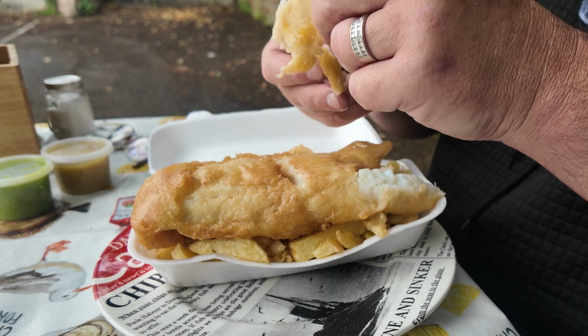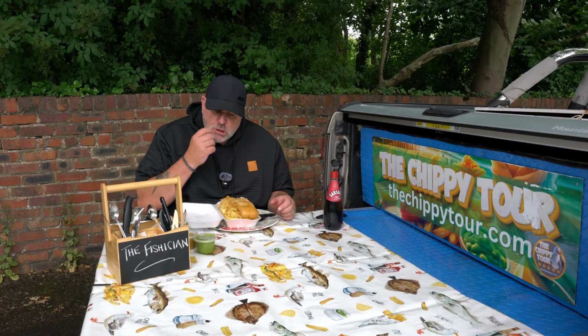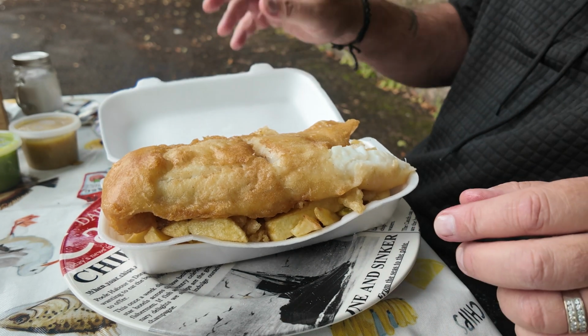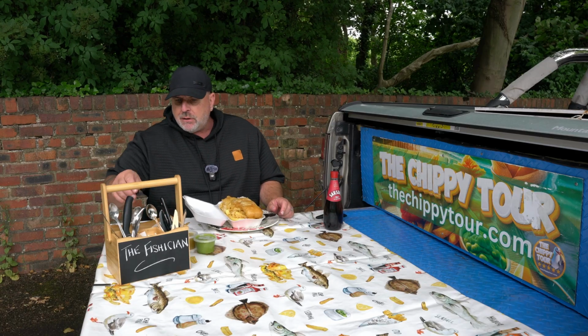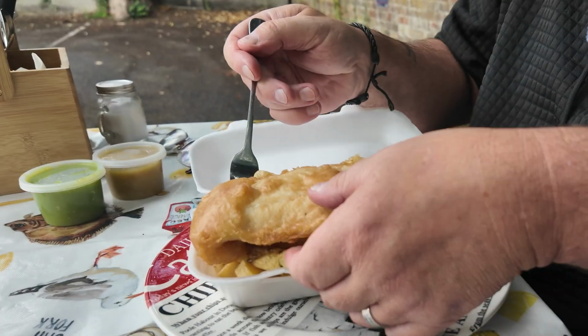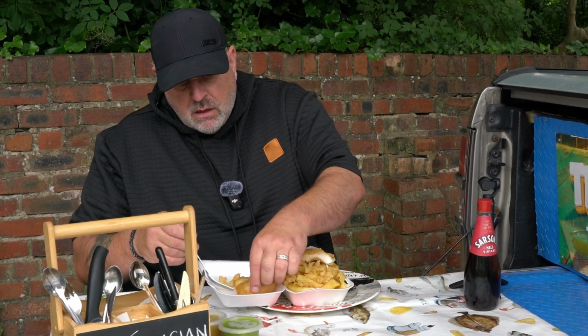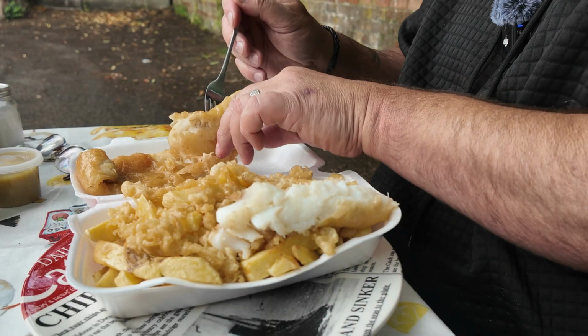Batter's a little bit on the damp side there, but that can often be a lot to do with this kind of packaging, which I'm not a fan of at all. So let me get a fork in here. Just see if I can turn this fish over a little bit, and get this bit out the way.